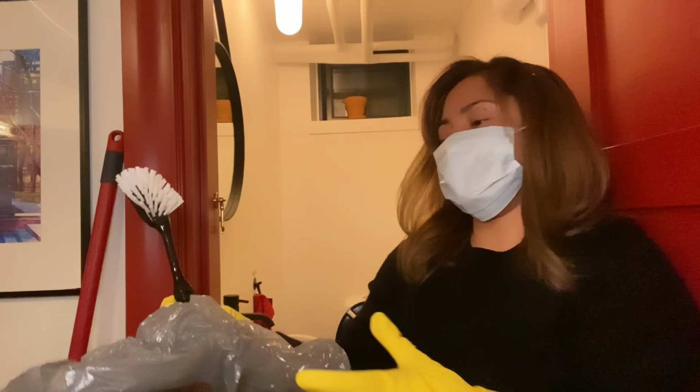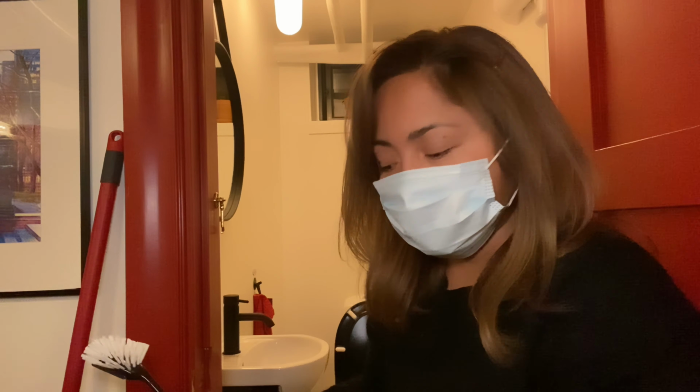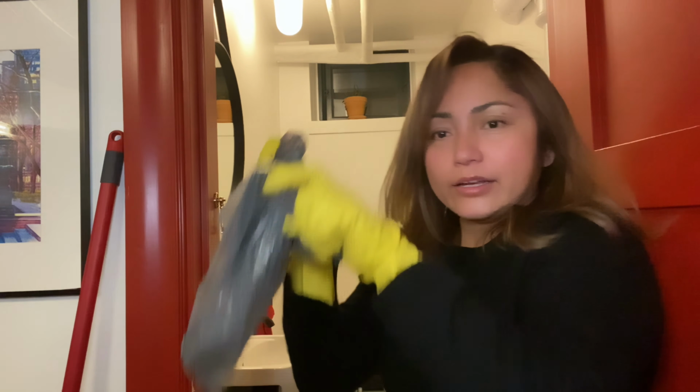And then this brush, you don't need to throw it because you can still use it in the future. Like I have 3 toilets left to clean, so you have 3 toilets kvar att städa. So jag måste lägga den här i en påse när jag ska gå upp sen.